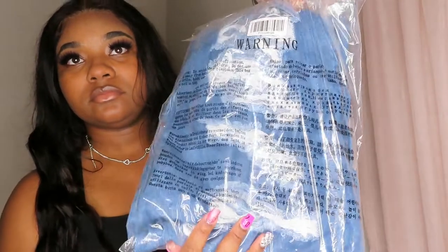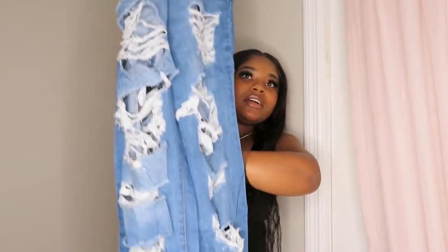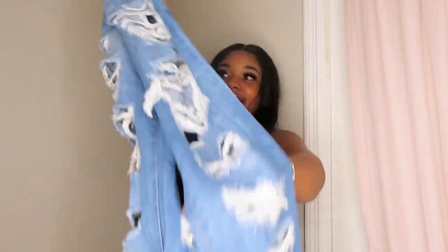So next we have the No Censor Distress Denim Jeans in medium blue wash, size 13. Go ahead and open this bad boy up. These cute. That's how they look. Oh God. That's how they look. I mean, when I'm distressed, honey, the front and the back.